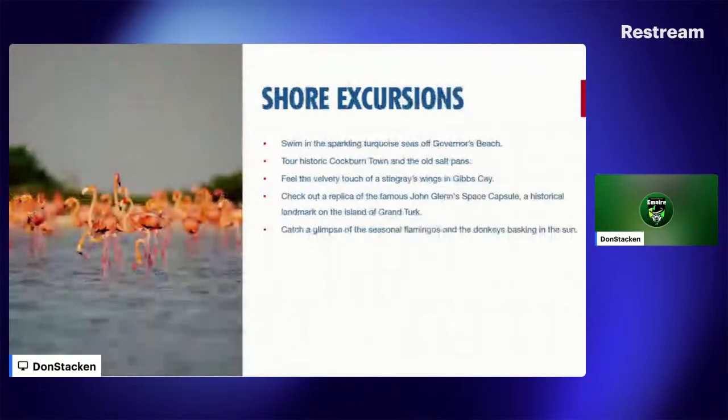Out beyond the cruise center, there are plenty of opportunities for shore excursions. You can do a hop-on, hop-off bus that will take you to some of the main attractions on the island, including the old salt pans. You can see the flamingos here, which get their beautiful pink color from the algae and brine shrimp here in the salt flats. You can also see a replica of John Glenn's capsule when it splashed down. It's actually a landmark here in Grand Turk because he did have a splashdown right off the coast. There's an old historic lighthouse here. You can visit some of the local beaches like Governor's Beach.